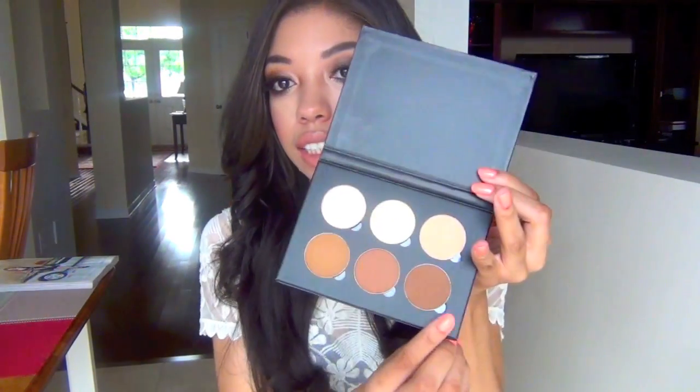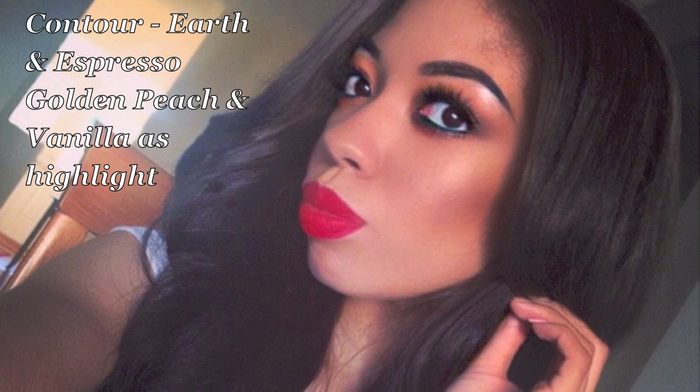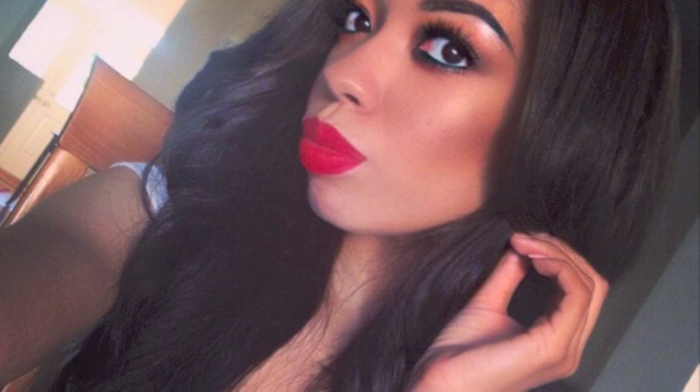And then on the end is Espresso. Now this is dark and this is if I'm going like beat to the gods. So this, you definitely want to use Espresso with a light hand, even on my skin tone, because it's deep, it's dark, it's a rich color, but it's going to give you cheekbones like no other. These powders are so flawless.